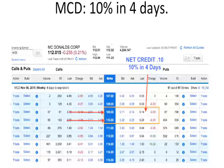So here's another example on McDonald's. This one was 10% return just in 4 days, and you can see this is just another snapshot from the Schwab options tables. You can see McDonald's is $112 a share. We're selling the 110 put and buying the 109 put, and the difference here was just 10 cents. But because the capital required was just $1, that 10 cents on the dollar risk works out to a 10% return. So that's how that works out.